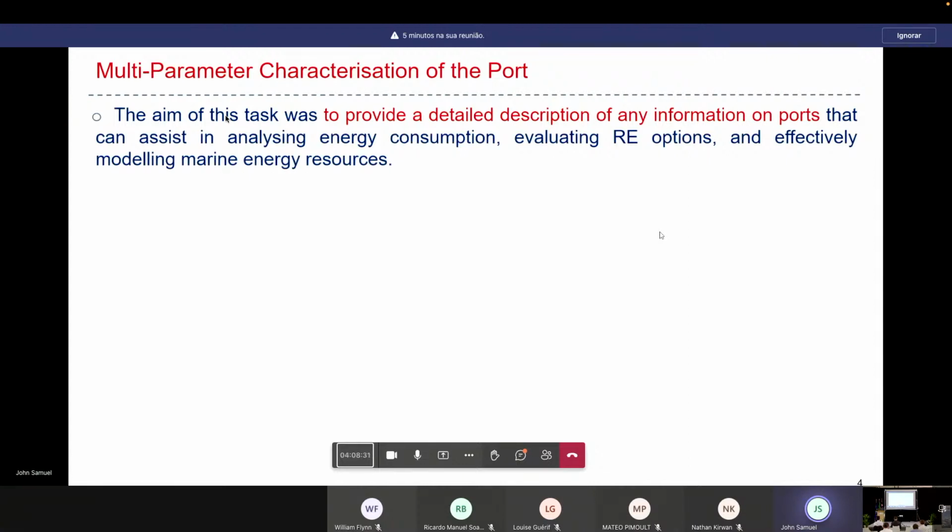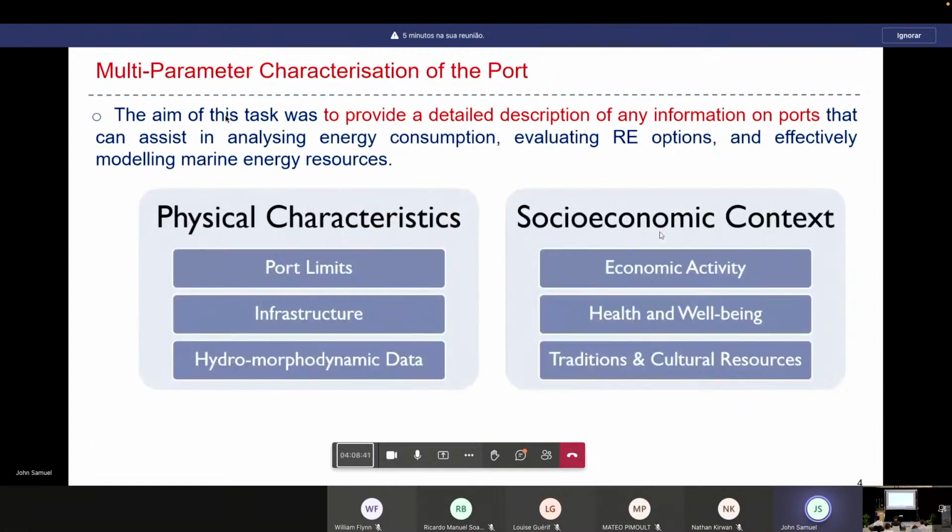We try to gather as much of the important, detailed information as possible so that it can be supplied to other stages to go forward with the evaluation. The first one is the physical characteristics, and as you can see here, the port limits. Since we are looking at how port energy demand can be met, we need to understand the legal limit of the port, within which we can study the implementation of renewable energy. So this is very important. We also need to understand the navigation area and so on. This delineates the working area and the boundaries for the resource assessment as well.